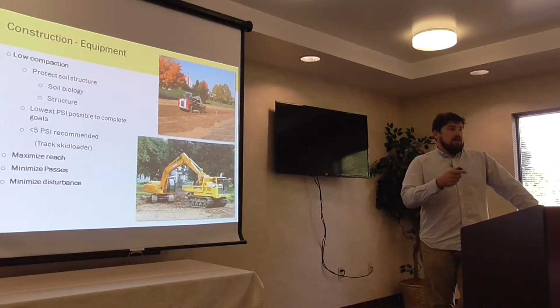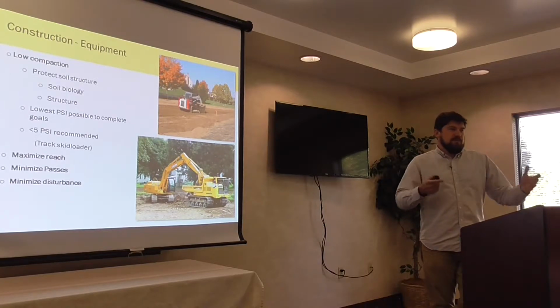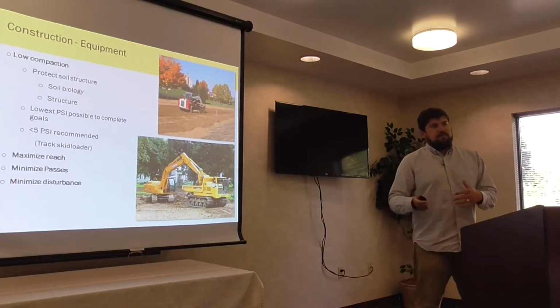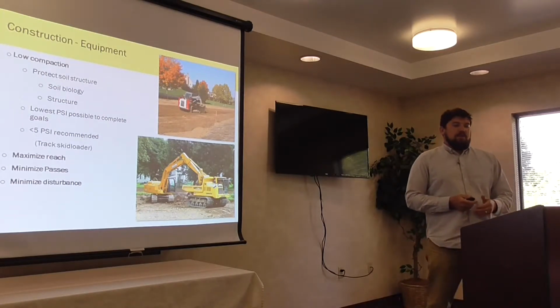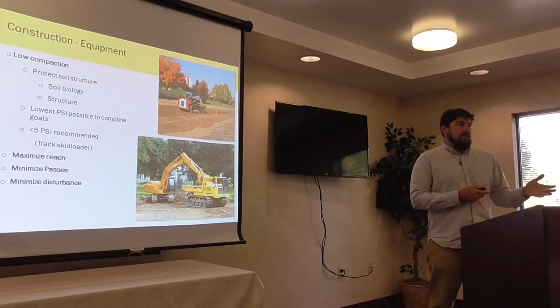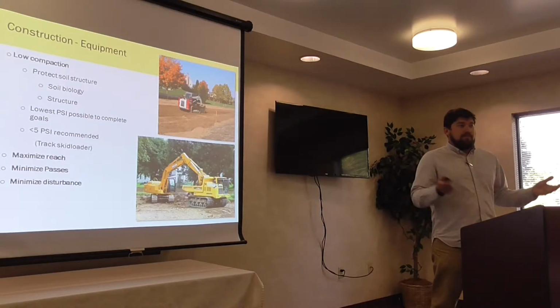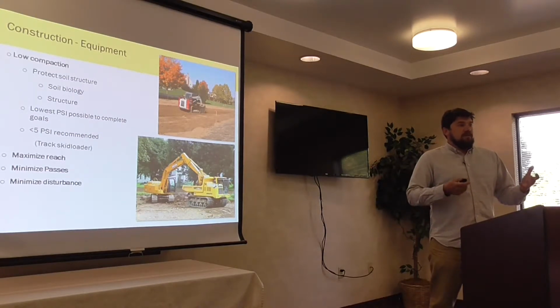A lot of times you can utilize specs for septic system installation because they're kind of similar, especially when infiltration is required. So a lot of times we'll just defer people to that. And one of the best contractors I've worked with in our area, all he does is septic systems. He's a pro at doing these stormwater BMPs because he understands the requirements are similar for both.